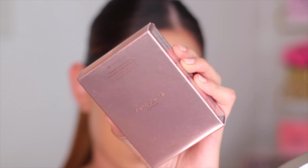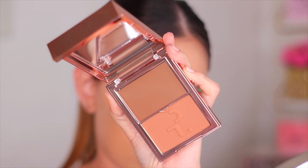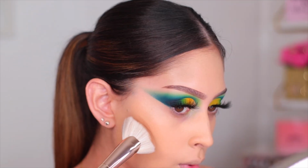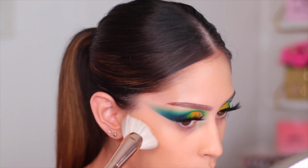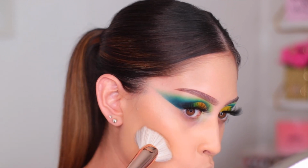So moving on to cream contour, I'm using the new Patrick Ta Contour Duo. This one is in the shade She's Statuesque. Super beautiful. So it has a cream at the top, powder at the bottom, and I'm also using his brush. You guys, at first I was like, I don't know if this is gonna work, but this brush was bomb. Okay, like it really chiseled out my cheeks. It was so good, and the contour color was perfect.